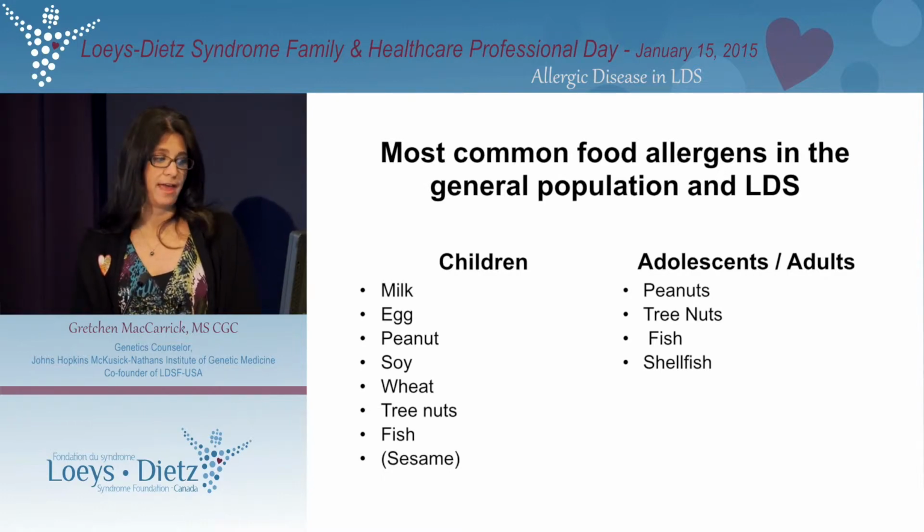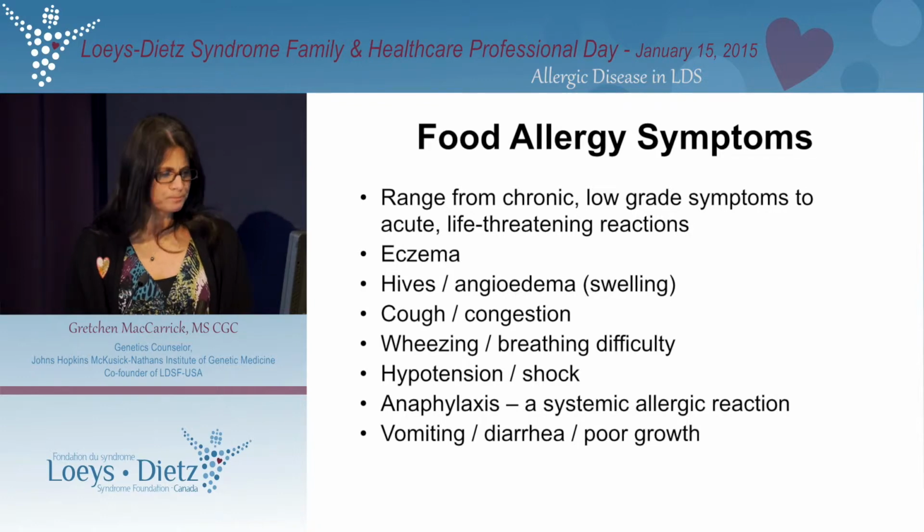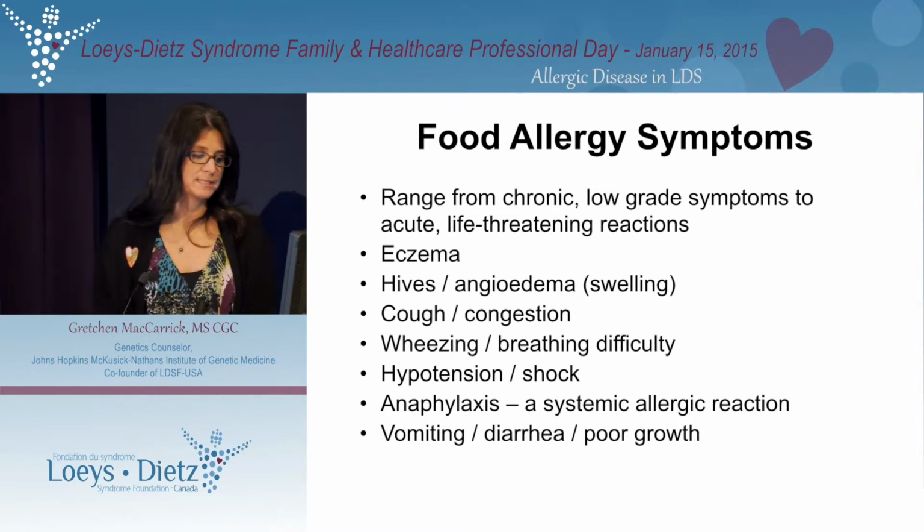So in children, it's milk, egg, peanut, soy, wheat, tree nuts, and fish. And then you can see the allergies in the adult and adolescent population. And again, the symptoms can be very variable, from chronic low-grade symptoms such as the eczema to more severe life-threatening reactions. In the skin, you can see the eczema, hives, or angioedema, which is some subcutaneous swelling, cough, congestion, wheezing, breathing difficulty, all the way to hypotension, shock, and anaphylaxis, which is kind of a systemic problem but can cause constriction and narrowing of the airways.